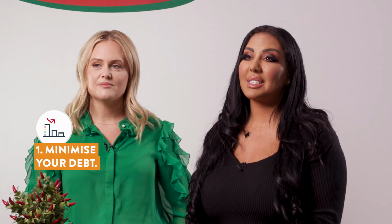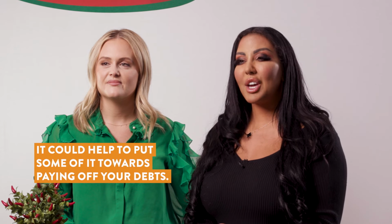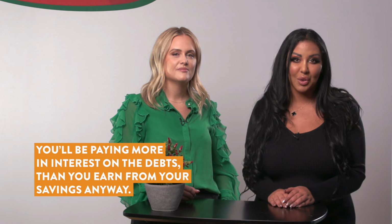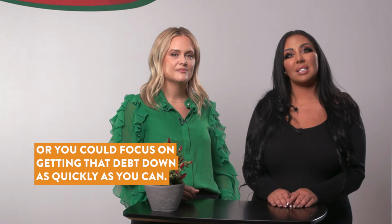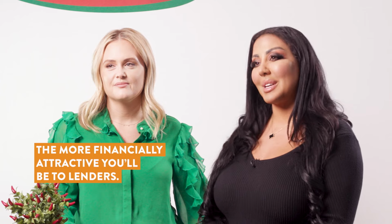First thing you need to do is minimise your debt. The more debt that you have, the less you'll be able to borrow. If you have any savings set aside, it could help to put some of it towards paying off your debts. You'll be paying more in interest on the debts than you earn from your savings account anyway. Or you could focus on getting that debt down as quickly as you can. The general rule is that the less debt that you have, the more financially attractive you'll be to lenders.